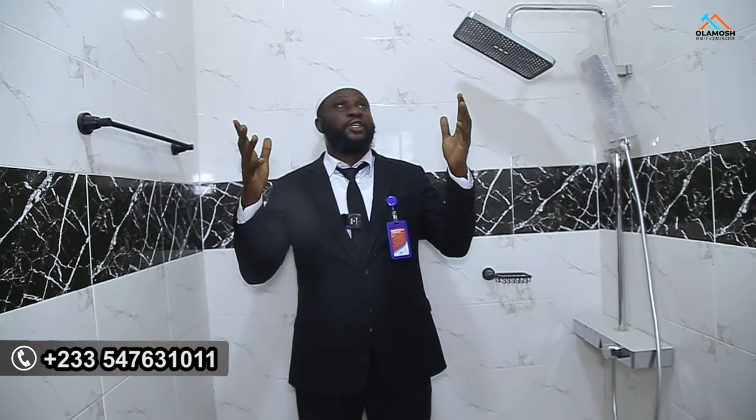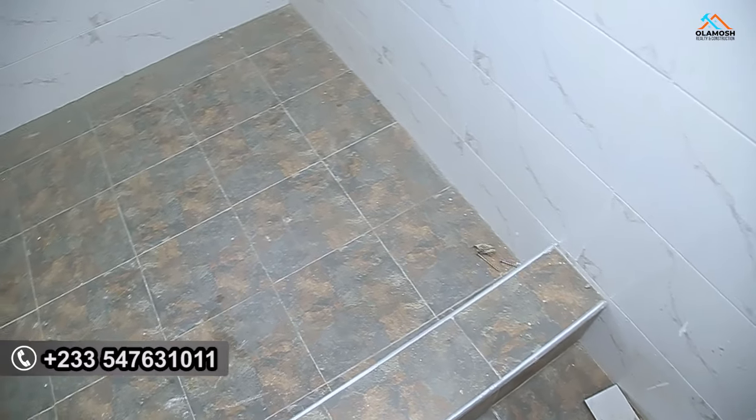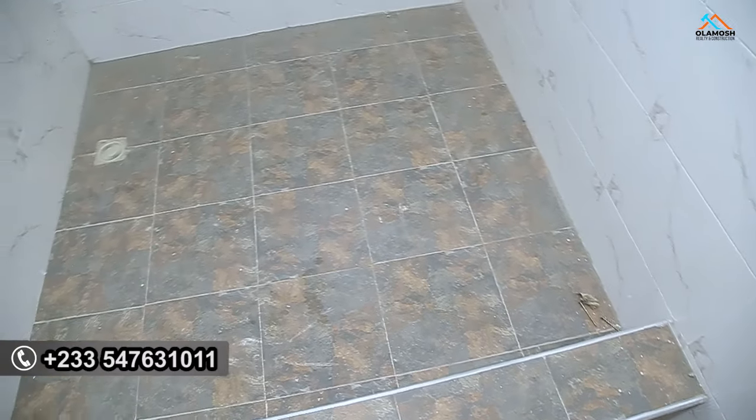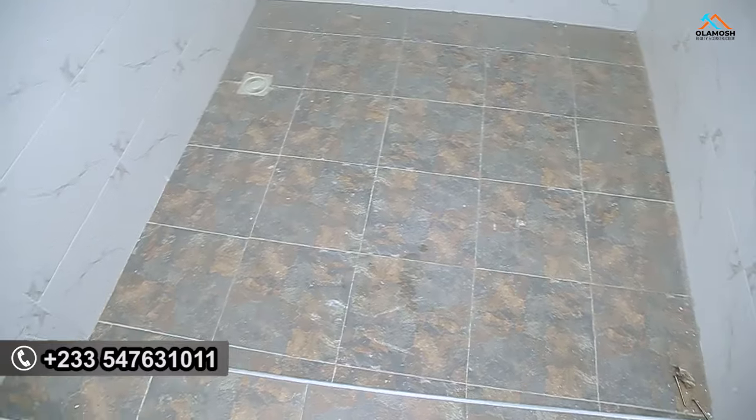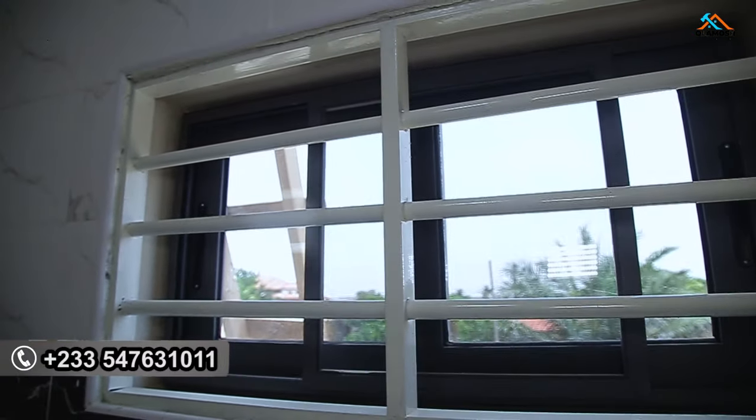So welcome to the washroom for this particular bedroom. From the top, nice P.O.P. ceiling. You have a light which has been fixed at the center for us. Now when it comes to the wall, we have this beautiful wall tiles, which was fixed at the 4 corners of this washroom, from the ceiling to the ground floor. And also you have this 30 by 30 tiles, which has been fixed on the floor of this washroom for us. You have this big window in front of me, which allows natural light and ventilation into this washroom.